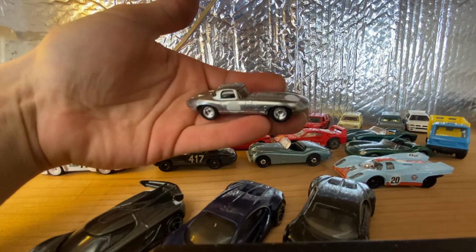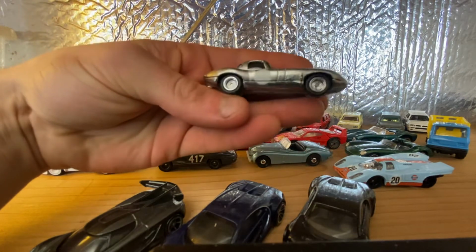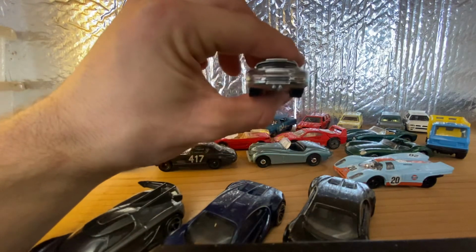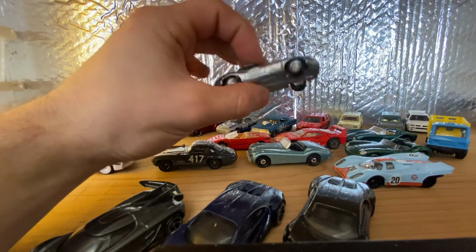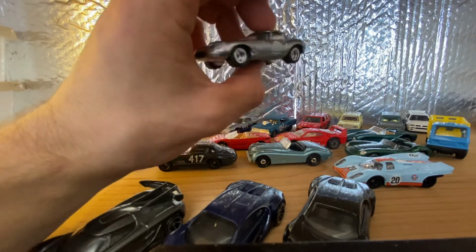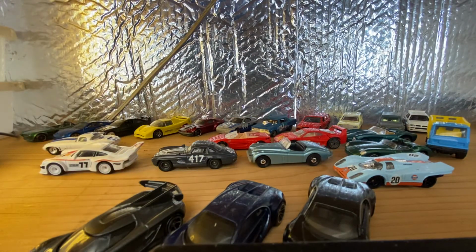Very cool. One of two E-Types that I picked up on this trip. Looks absolutely phenomenal. And I say least favorite, I'm just saying out of these three, and that's not saying much because all of these are absolutely fantastic. The car culture sets have just been unreal lately.